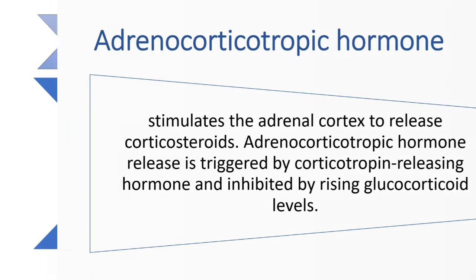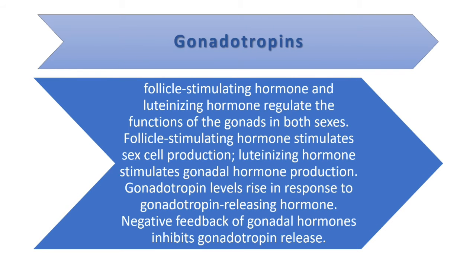The gonadotropins, follicle-stimulating hormone and luteinizing hormone, regulate the functions of the gonads in both sexes. Follicle-stimulating hormone stimulates sex cell production. Luteinizing hormone stimulates gonadal hormone production. Gonadotropin levels rise in response to gonadotropin-releasing hormone. Negative feedback of gonadal hormones inhibits gonadotropin release.